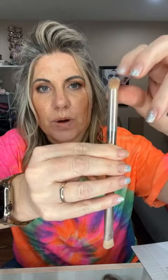So this has two ends to it. One's got a little flat end, and this right here's kind of got a little round dome-shaped end. A lot of times I will love to use this as a nose contour as well, and then I like to apply with this side. I will just do the dots all over my face and then blend it in with whatever brush I want to. So I love to apply with this. All right.